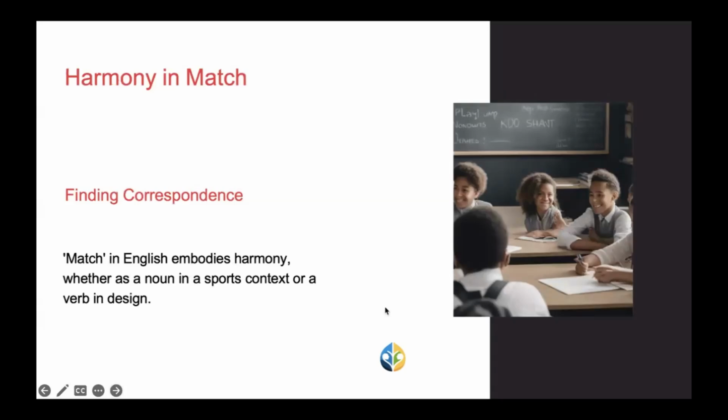In this case here, a little bit more about match. Match in English embodies harmony. The two people who are dating are a great match, whether as a noun or in a sports context or verb and design.